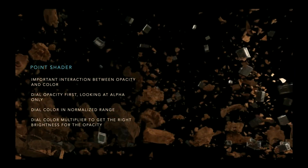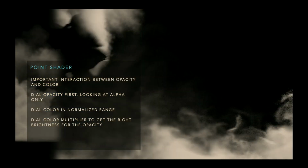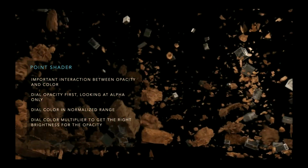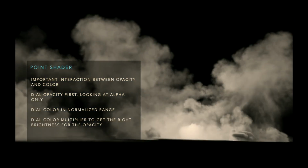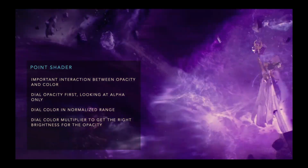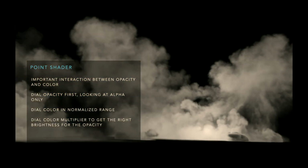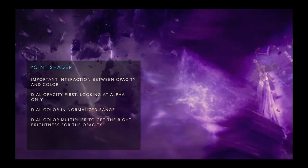And the important thing here is that there is a very delicate thing that happens between the opacity and the color. So the correct way that I feel like is the best way that we have found to work with it is that you dial your opacity first, and you're only looking at the alpha channel of the image. Just because if you try to dial the opacity and the color together, you find the correct color, but then the opacity is wrong, and then you find the correct opacity and the color is wrong. And this is because higher opacity makes the colors brighter.